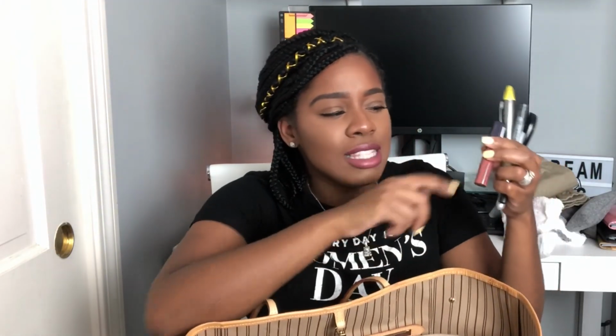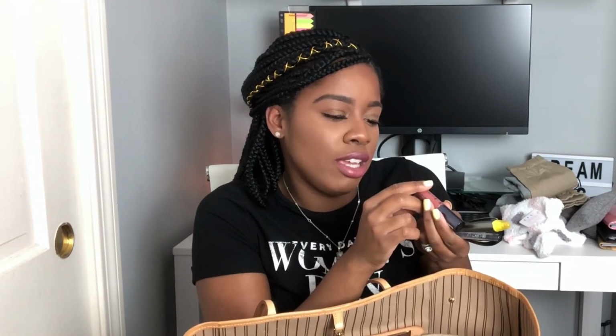Next, just some markers and pens, a little lip gloss. This is actually the NYX Butter Gloss in Chocolate Crepe. I love how this one looks. I love that it's a gloss with a little bit of color, and I just love the color on my skin tone.